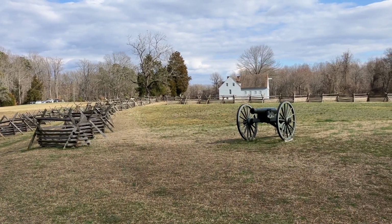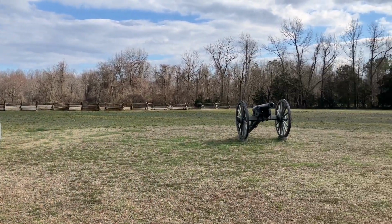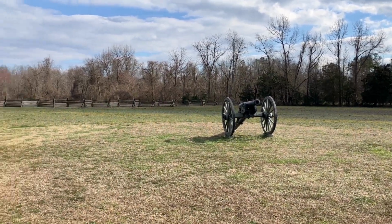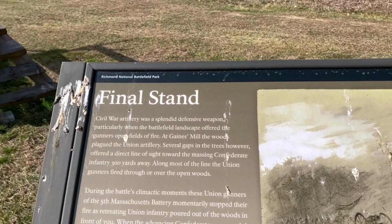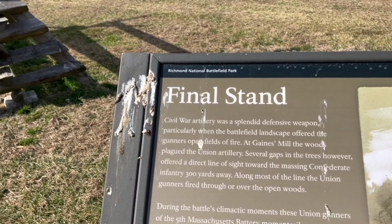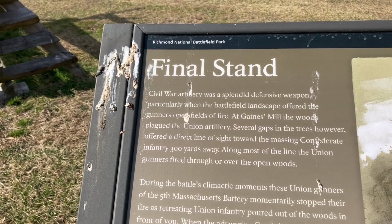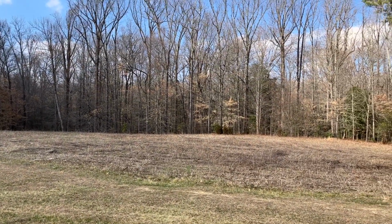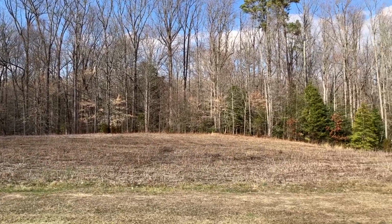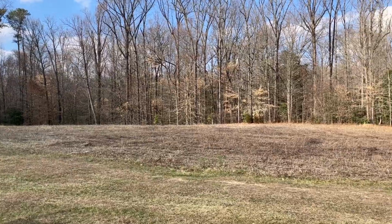Well, it wouldn't be much of a Civil War battlefield in Virginia if it didn't have any cannon, and here are two of them. Two cannon. Why are they here? Because this is the final stand. Looks like the bird poop was pretty murderous here. Civil War artillery was a splendid defensive weapon, particularly when the battlefield landscape offered the gunners open fields of fire. They would have been shooting down into the woods there where the Confederates were charging.